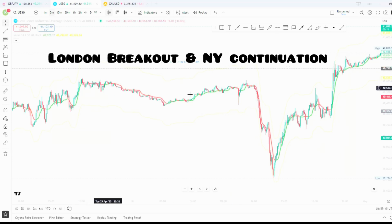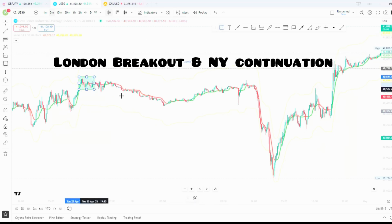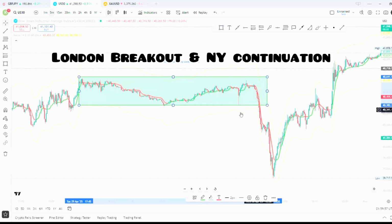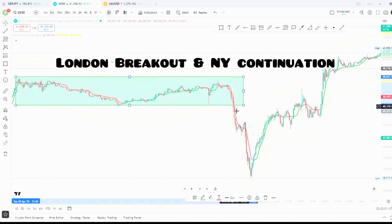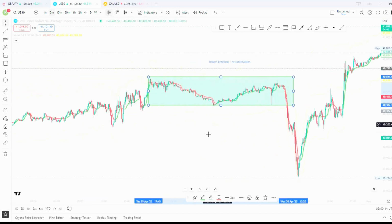This is all of your consolidation bit from your Asian to your London, right? And you literally want to highlight this bit and we're waiting on price to break out of it. That's literally what we do. Once we break out of it and we close, right? Karma is also confirming all of this on the 5-minute time frame. You literally get a move to the downside and you hold and you don't fold.